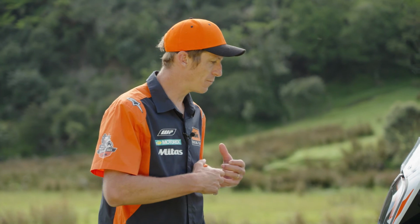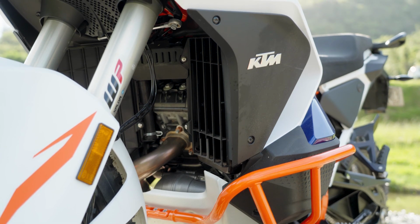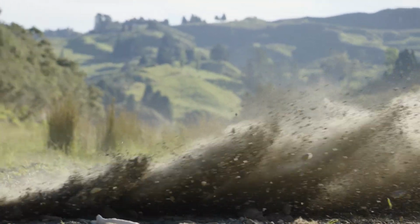KTM obviously worked really hard on moving the heat away from the rider. It's a new split radiator, and the heat travels straight through the radiator, straight out the side of the bike, rather than traveling through the bike. So the heat from the radiators is not heating the engine and warming up the whole bike, and it's not warming up the rider. It's going around you, not straight into you.